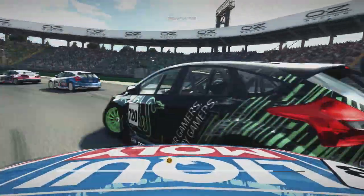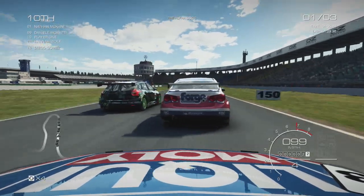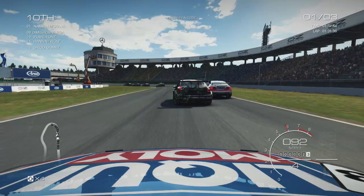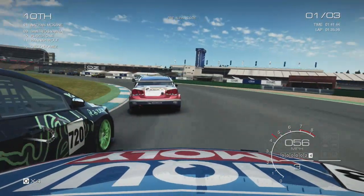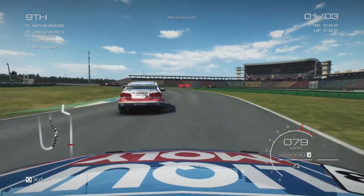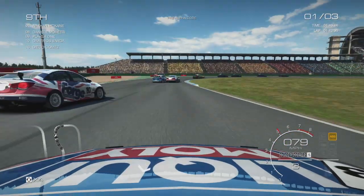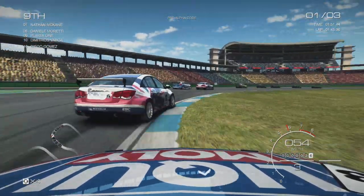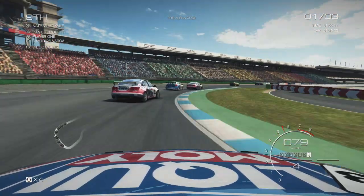So here we use the flashback to recover from that situation, back up a little bit more, and get back on track, here we go. This time I take it wide. That's a good thing about flashback as well. It's very quick to get back into the race, provided that you respond quickly. And it's a very useful feature. It looks seamless as well.